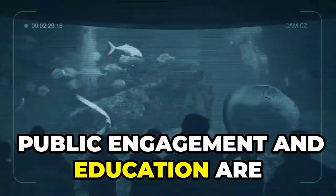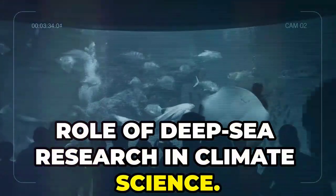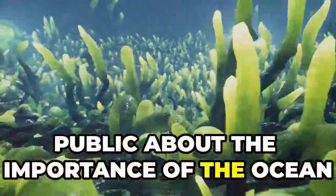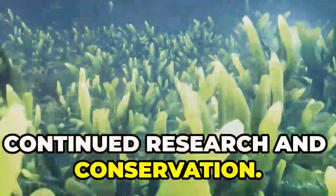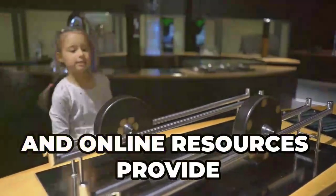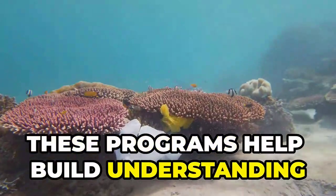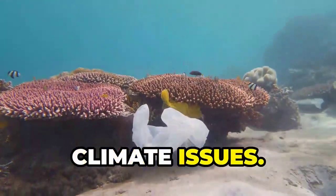Public engagement and education are crucial for raising awareness about the role of deep-sea research in climate science. Educational programs, outreach initiatives, and media campaigns help inform the public about the importance of the ocean in regulating the climate and the need for continued research and conservation. Interactive exhibits, educational workshops, and online resources provide opportunities for people to learn about ocean science and climate change. These programs help build understanding and support for policies aimed at protecting the ocean and addressing climate issues.